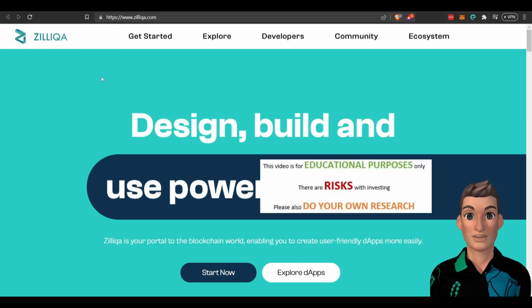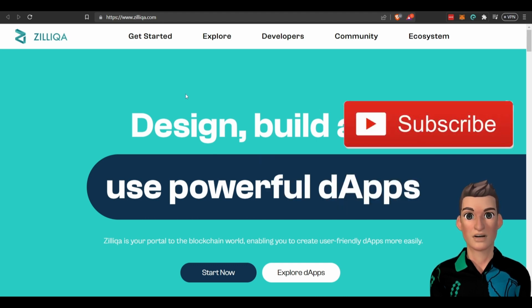Today we're going to review the Zilliqa project and the ways we can make passive income holding the ZIL token through staking and DeFi.